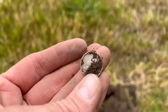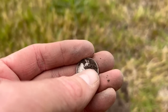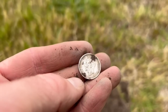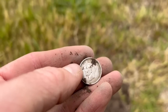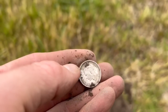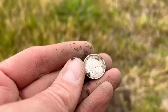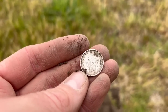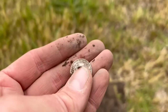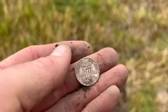And that means it has got to be George VI, the Queen's father. And there we go, Georgius VI DG, de Gratia, by the grace of God, Brit Omni Rex. So, George VI, by the grace of God, King of the Britons, Defender of the Faith, and Emperor of India. And it's in pretty good nick.